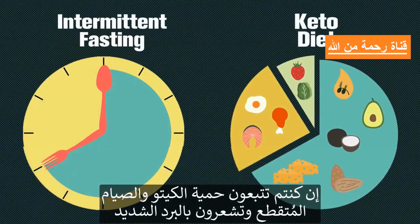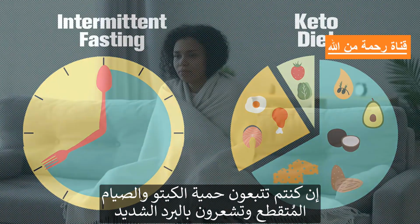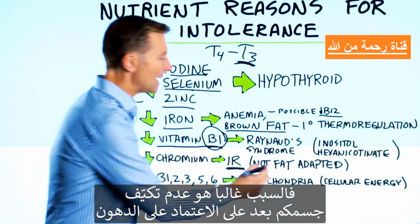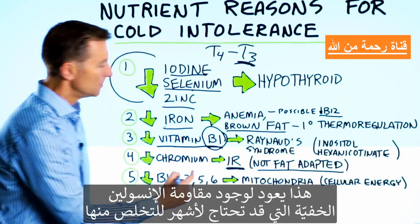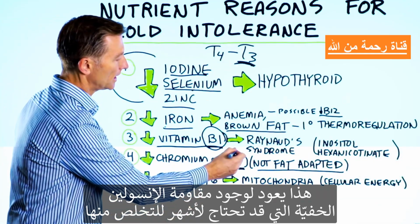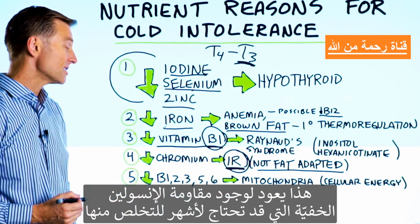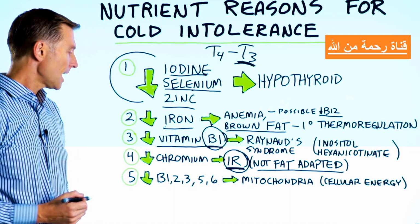All right, number 4, insulin resistance, okay? If you're on keto, if you're doing intermittent fasting, and you're finding you get cold, chances are you're just not fat adapted yet. Why? Because you have an underlying insulin resistance situation, which could take months to correct.